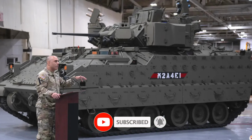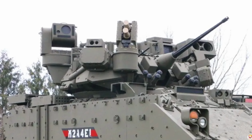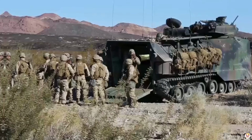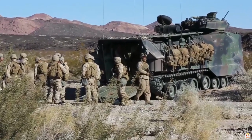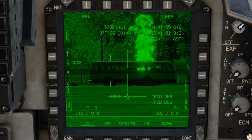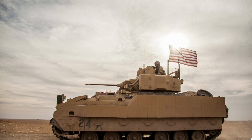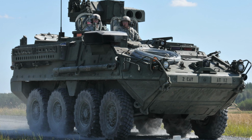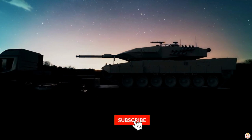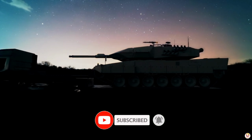In addition to the Iron Fist, the M2A4E1 model includes several other upgrades. It features a new cooling system to keep passengers comfortable and a high-definition forward-looking infrared HDFLIR gunner's sight. This improved sight enhances the vehicle's ability to detect and engage targets, especially in low-light conditions, further expanding the Bradley's effectiveness on the modern battlefield.